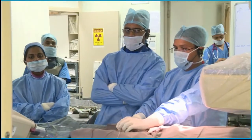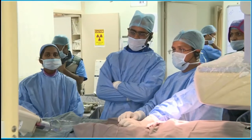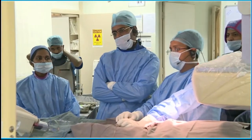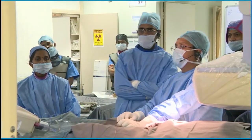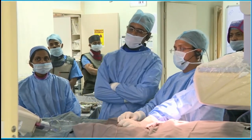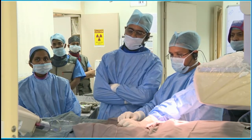I think you all heard the story. This is a young boy who has had four cuts in the chest so far: two shunts, one Glenn shunt, and one intracardiac repair. He has right and left pulmonary artery narrowing with an RV systolic pressure of around 100 during the previous cath.